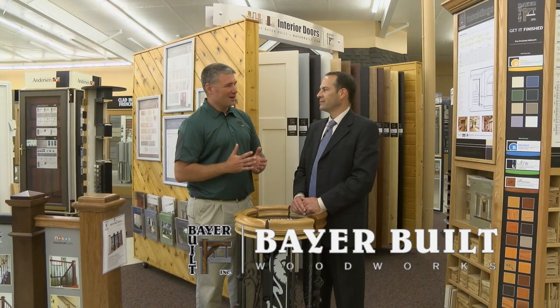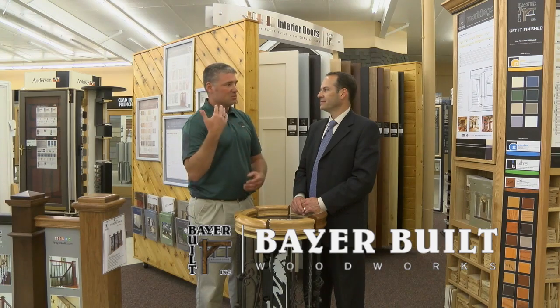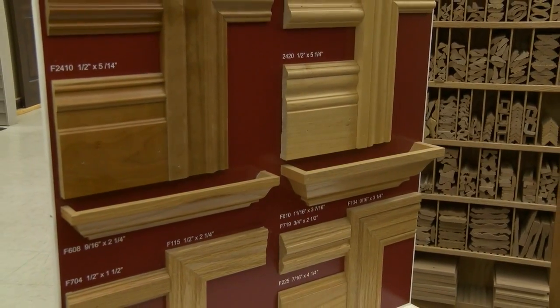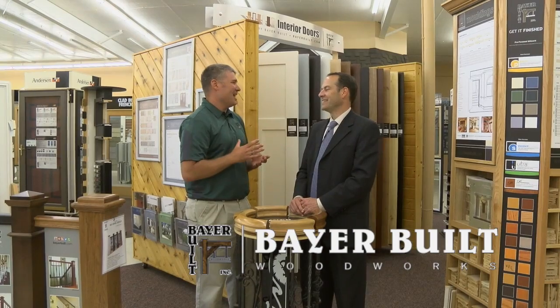So when we're delivering product to a dealer such as ProBuild, everything is wrapped, packaged, and hauled in a millwork only vehicle. You don't have to worry about grabbing green treated lumber and then grabbing an interior finished door. That doesn't happen with us.